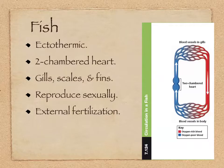So last time we left off talking about the design of the heart and the fact that fish have hearts that are two-chambered. They reproduce sexually, they have external fertilization, and they have gills, scales, and fins.